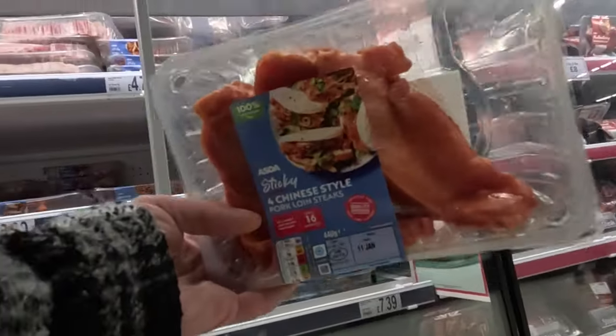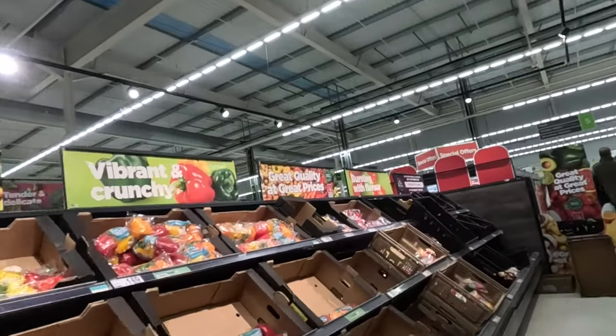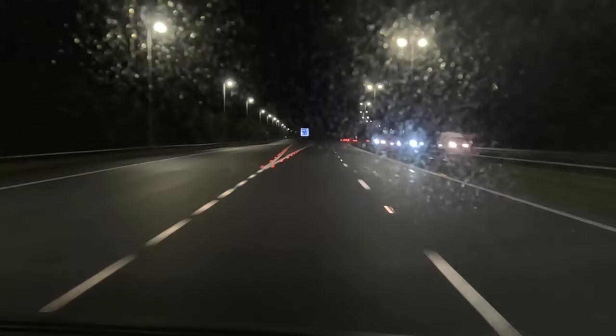So there's some meat. And there's some vegetables. There you are, meat and vegetables. Nothing if not predictable. Okay, so let's hit the road for the west and let's head towards New Lanark, where we've done a wee check and there is somewhere to park the van.